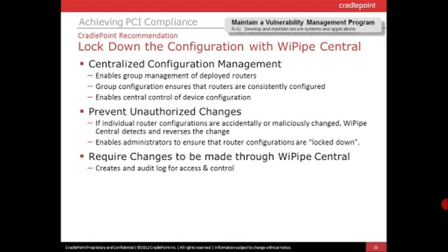The second thing, it's not just the firmware, but the configuration. The people I've talked to that have had the easiest audits are the people that develop very good configuration specifications and develop a good process for enforcing that. But once you've developed your ideal configuration for your individual routers, you want to be able to lock it down.